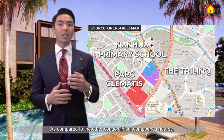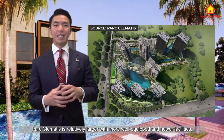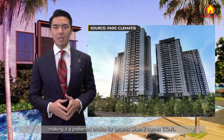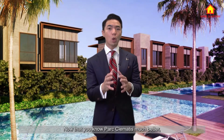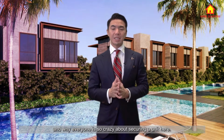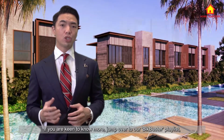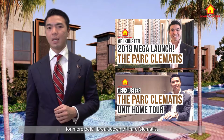As compared to the other condominium compounds nearby, Parc Clematis is relatively larger with more well-equipped and newer facilities, making it a preferred choice for tenants when it comes to TOP. Now that you know Parc Clematis much better and why everyone is so crazy about securing a unit here, if you are keen to know more, jump over to our BlkBuster's playlist for a more detailed breakdown of Parc Clematis.